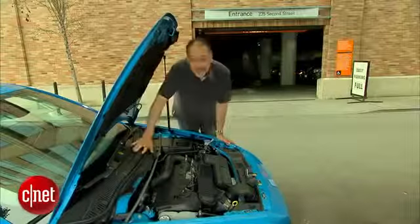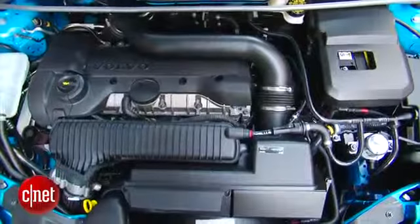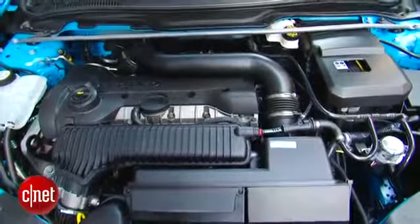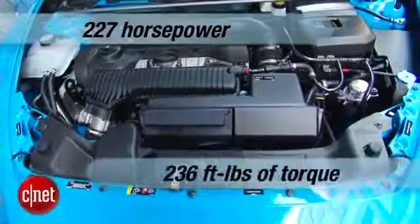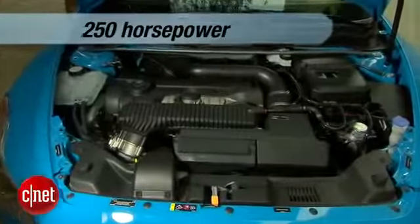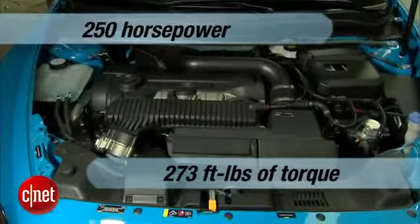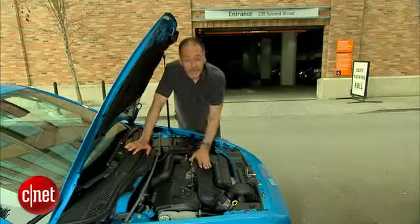Now the engine in our C30 R-Design Polestar is a 2.5-liter side saddle inline 5. In fact, every C30 has the same basic engine. What happens is you get 227 horse and 236 foot-pounds of torque. Add the Polestar software and the horsepower goes to 250 and the torque to 273. That's a big jump. It's turbo no matter what. So the Polestar edition is merely software changes.